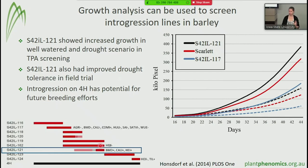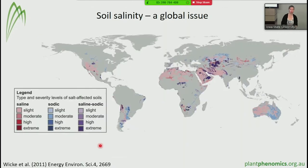All right, so that's enough about drought. Let's move on to salinity, sort of my pet research area. Salinity is really a global issue, maybe not so much in North America, but if you look at the map and you look at Australia, there are many areas that are affected by salinity one way or another, and it certainly affects the majority of the grain growing areas. And also obviously Asia, a lot of the area there is affected by salinity.